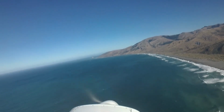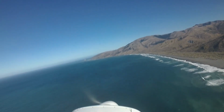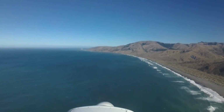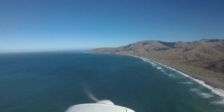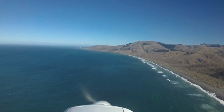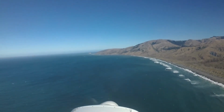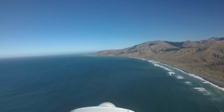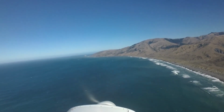Right in there, trying to make sure the beach isn't too soft, try and make it nice. Obviously, it's neat, knowing how hard or soft that sand is.